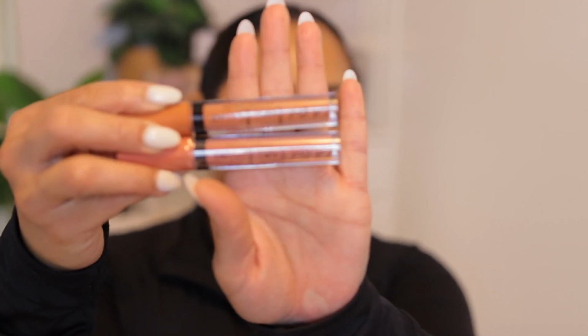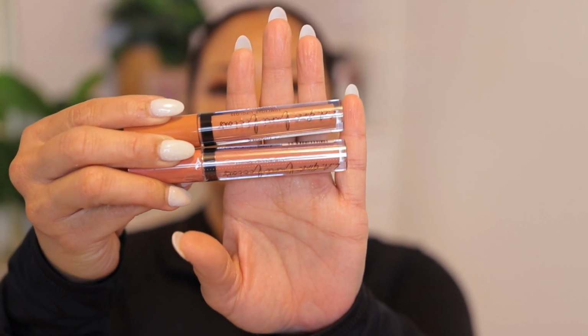I did purchase 2 more of the LA Girl Lumilicious lip glosses. I tried one, I fell in love with it, so went ahead and bought 2 more. The shades that I purchased in this are Chill and Crushing. So Chill is the top one, Crushing is the bottom. I have already tried both of them. I love them. I'm just gonna use this lip liner from Sephora. This is in the shade Knock on Wood. I'm just going to line my lips.